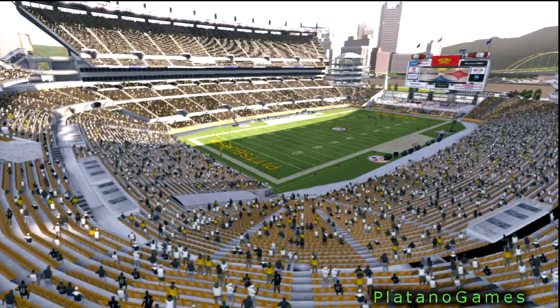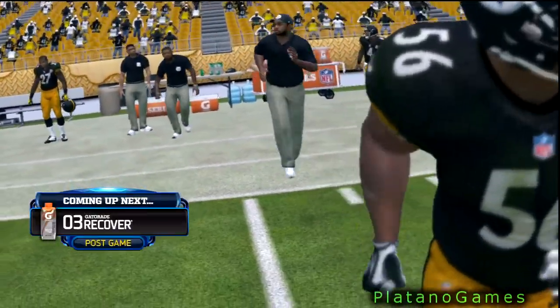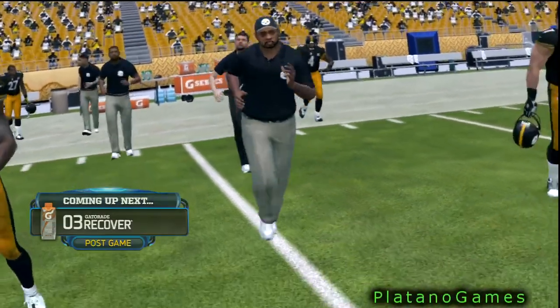This one could have gone either way. Each side made some spectacular plays. It would come to an end, and what a game it was.